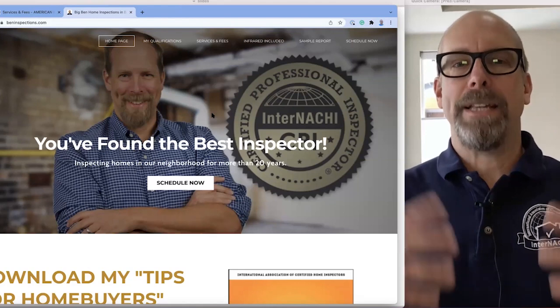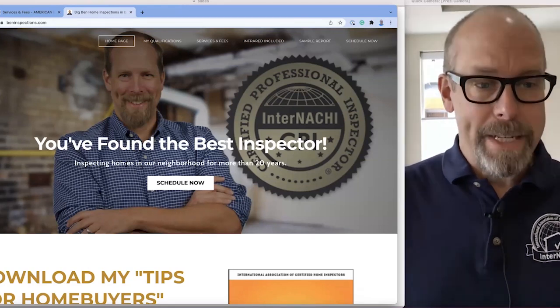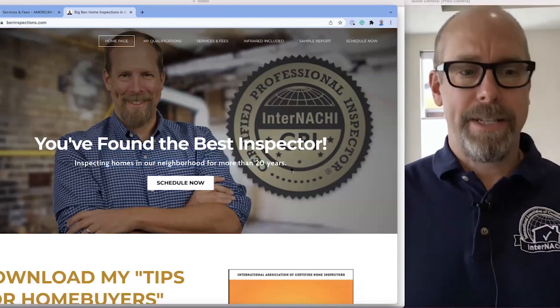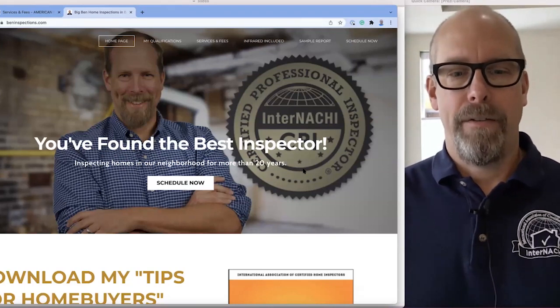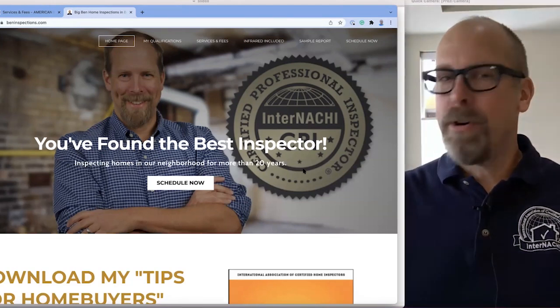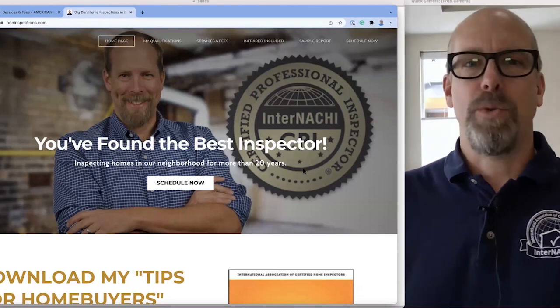And it explains everything. It's a federally registered certification mark. And then my tagline, my headline is "You found the best inspector." And then my subheading is I've been inspecting homes in our neighborhood for more than 20 years. It's our neighborhood that you're moving into. It's my neighborhood and your neighborhood. We're going to be neighbors. And I've been here and inspecting our neighborhood for 20 years.